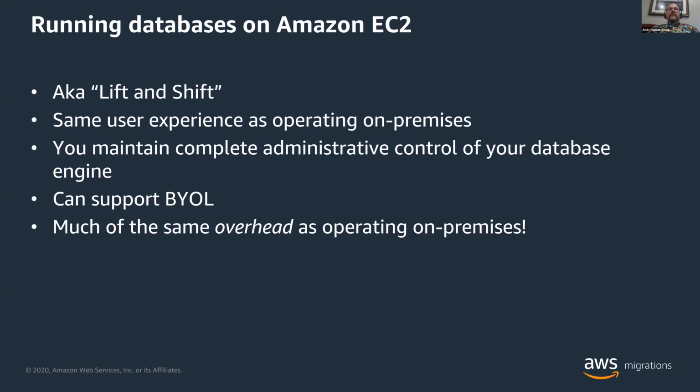Just because you're running in the cloud doesn't mean you're magically obviated from all the things that happen in the physical world. Our CTO is actually famous for saying that everything fails all the time, and it's absolutely true. Anybody who tells you differently is just lying to you. Hard drives die, CPUs go flaky, and you just have to make sure you're planning for that sort of thing when you're operating on any VM platform, regardless of what cloud provider you're using.